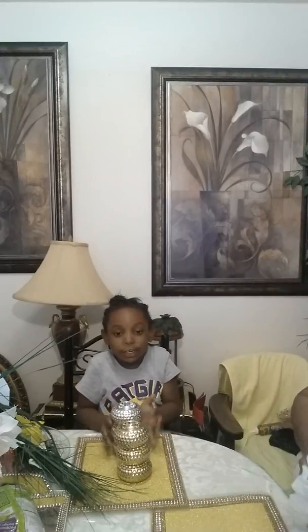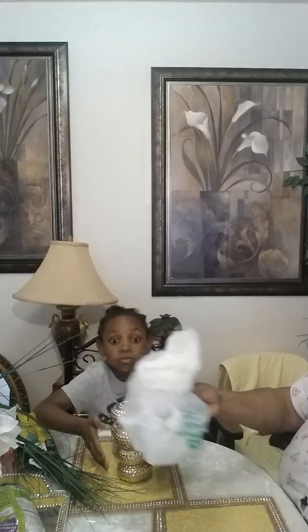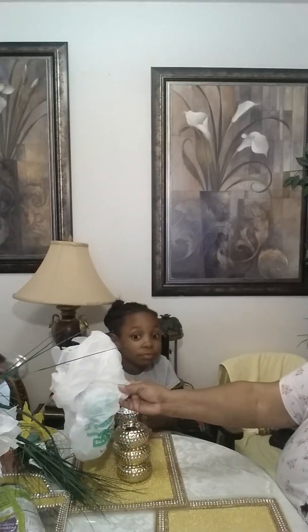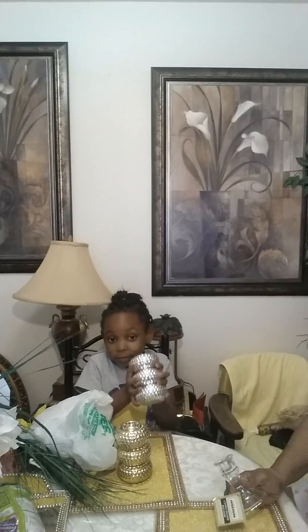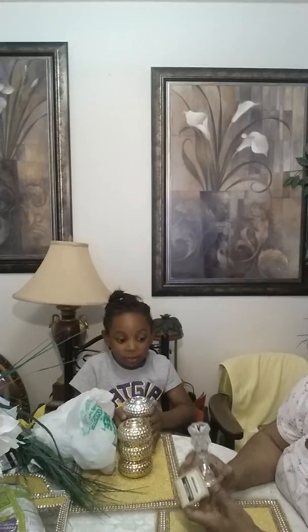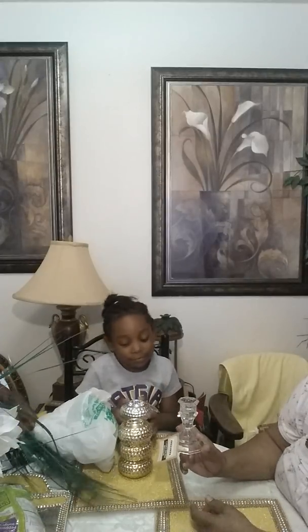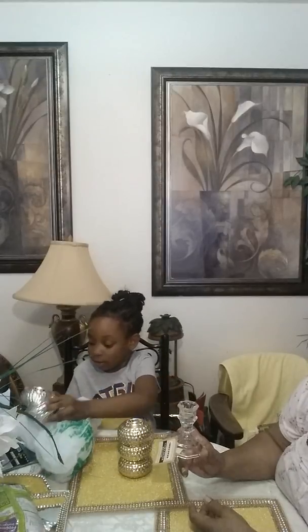So she has 3. I got so many other projects. So that means she has 6. Y'all can put them back in the bag until I start putting them back up in the craft room. She has room. 3 of these and 3 of these, so she has 6. Hey, they're not done yet. In the bag. I'm not done yet. Hold on.